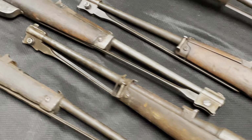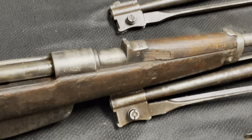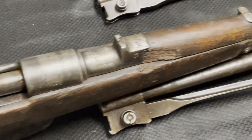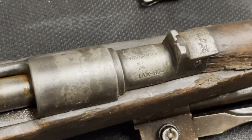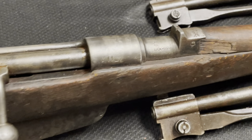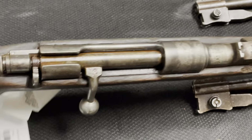Then let's look at the next one here. This one is leaning more towards what we consider a B grade because we have some piece missing from the upper handguard here. And again, let's get a look at some of the markings as well. This one is a Brescia, made in '38, so that is pretty early when it comes to these guns. A little bit more finish wear on this particular one.